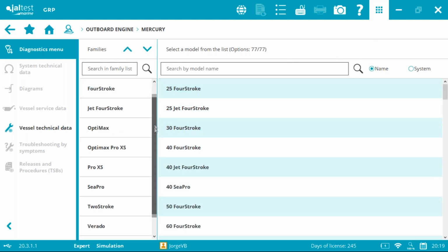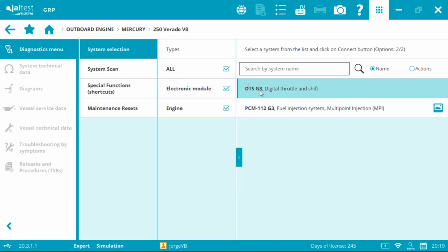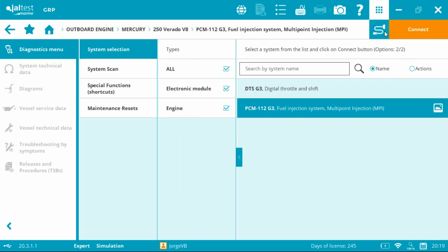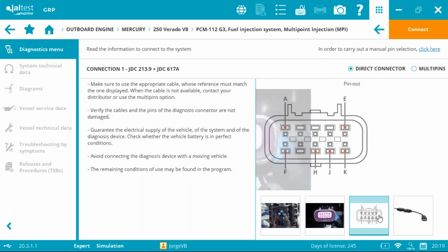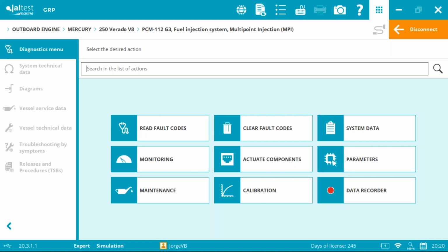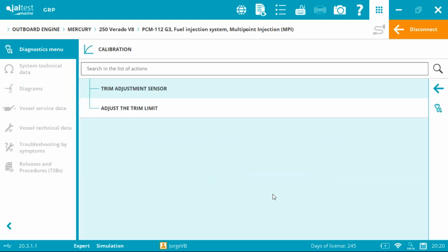For example, Verado, we go to the V8, and here we have the DTS and also the G3 powertrain control module. So we have also instruction about how to connect, locations, connector needed, everything. And once here, we have different actions. We can actuate components. We can modify parameters like the location of the engine, perform maintenance like the service reset, and also a calibration. Okay, here for example, I'm gonna perform a trim calibration.